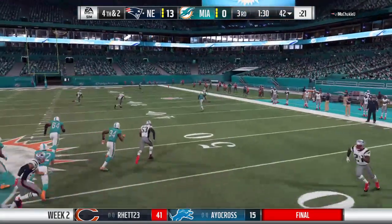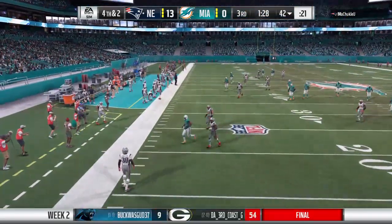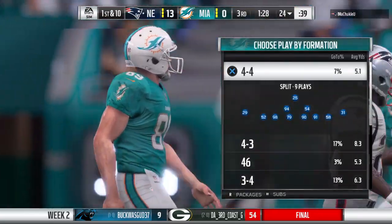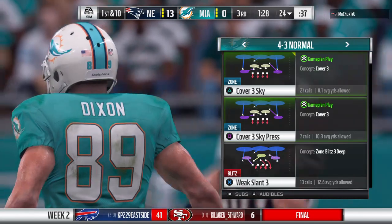They'll get off a fairly short kick here as this is toward the sideline. And this punt will go out of bounds. I think it'll be inside the 25, and it will. Right at the 24-yard line is where they'll spot it.